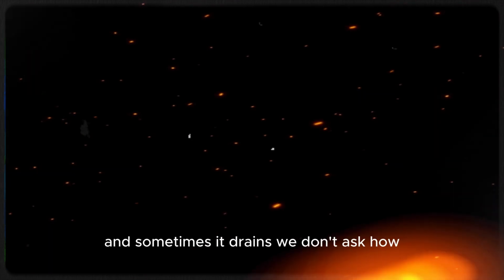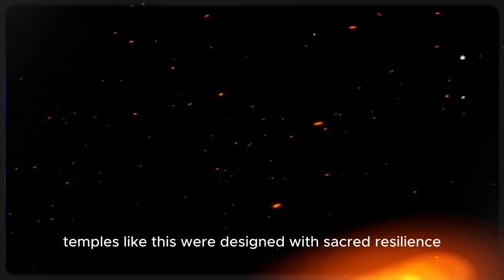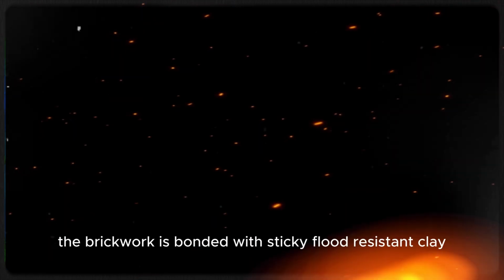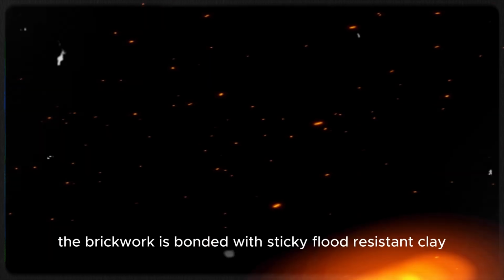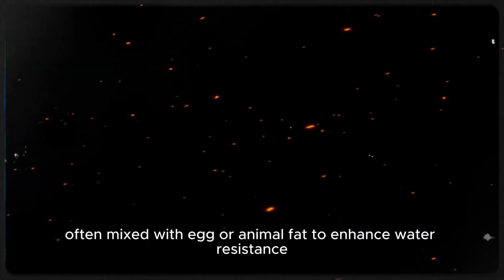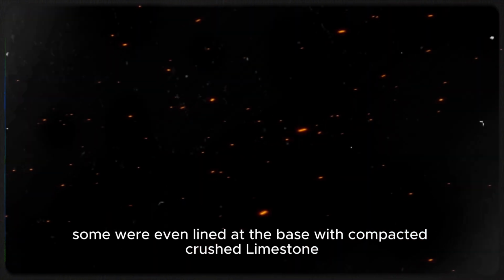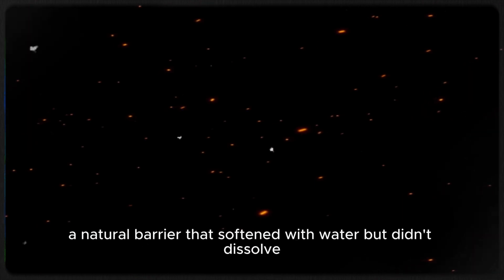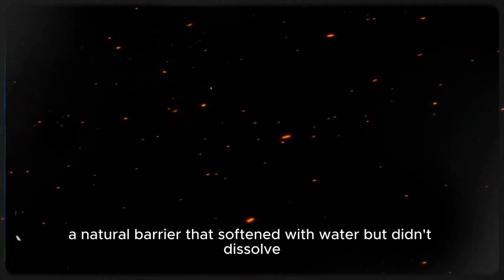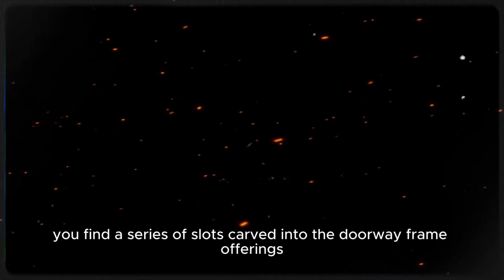We don't ask how. Temples like this were designed with sacred resilience. The brickwork is bonded with sticky, flood-resistant clay, often mixed with egg or animal fat to enhance water resistance. Some were even lined at the base with compacted crushed limestone, a natural barrier that softened with water but didn't dissolve. You find a series of slots carved into the doorway frame.